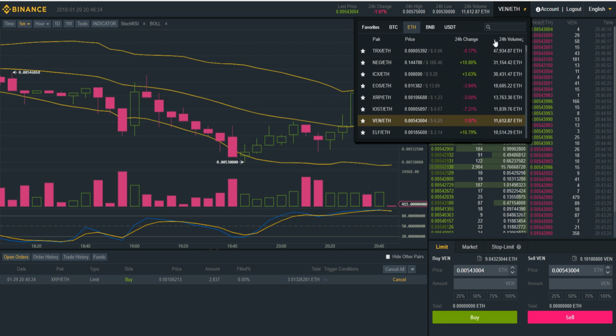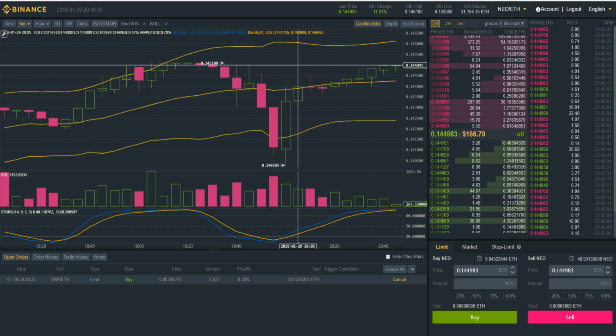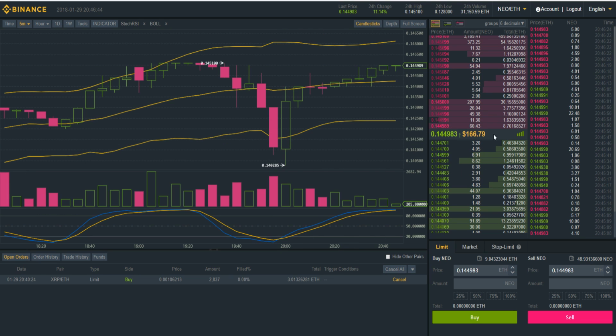Let's see, what do we want to trade in? I don't want to day trade in Tron because I hold so much of it. I don't want to accidentally sell any of my actual holdings. Neo's Bollinger Bands are wide enough that I actually want to trade it. 140 to 144. Ooh, okay. There's decent spreads here. When was this? Okay, this was about an hour ago. Okay, we'll watch Neo too.